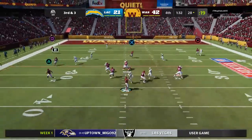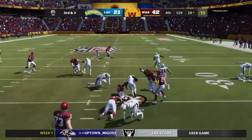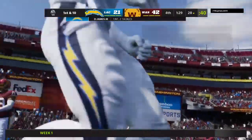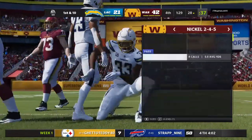Here's Hill. He rifles one that's intercepted. Derwin James with a pick. And the Chargers are going to take over at their own 28-yard line. And that's a great example of ball skills right there, partner.